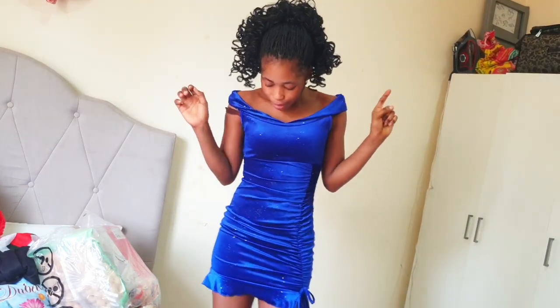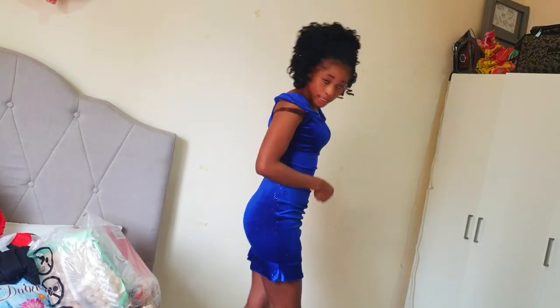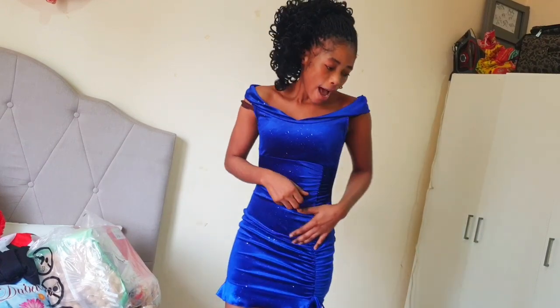This is like a dinner date. Maybe if you're going out with your man, you can just go with this one. Put on maybe black shoes and a white bag, or maybe white shoes and a white bag. Okay. Yeah. This is how the dress looks on me. It's really nice. I love the dress.